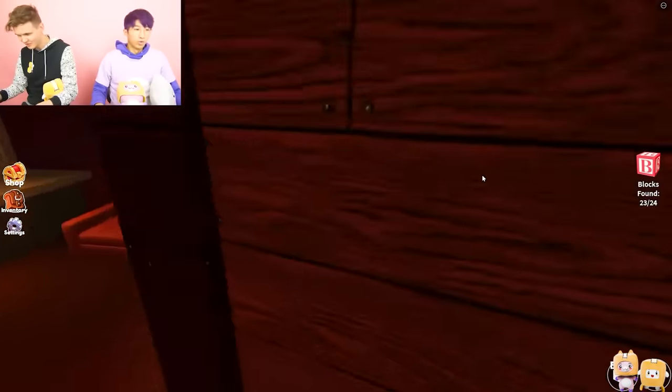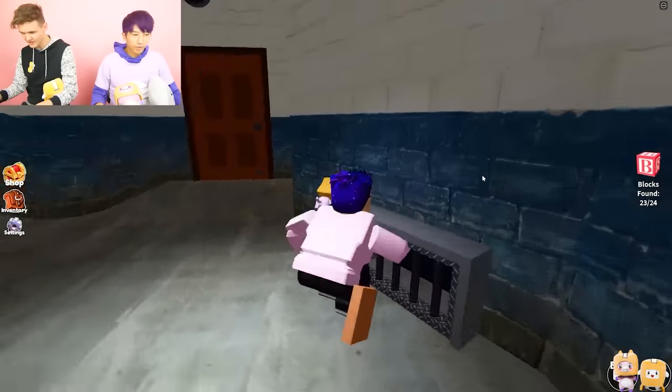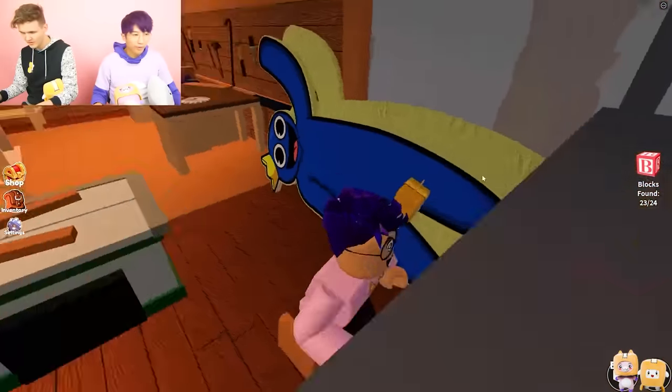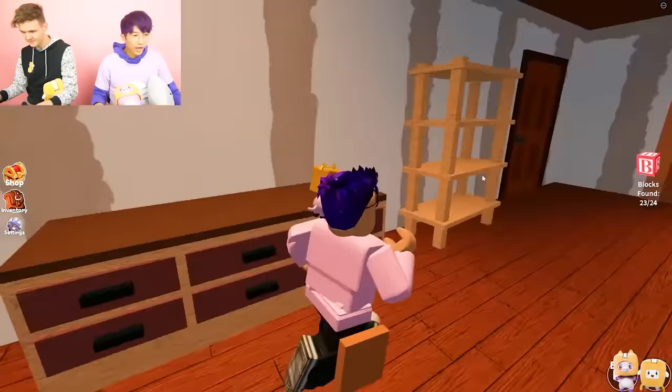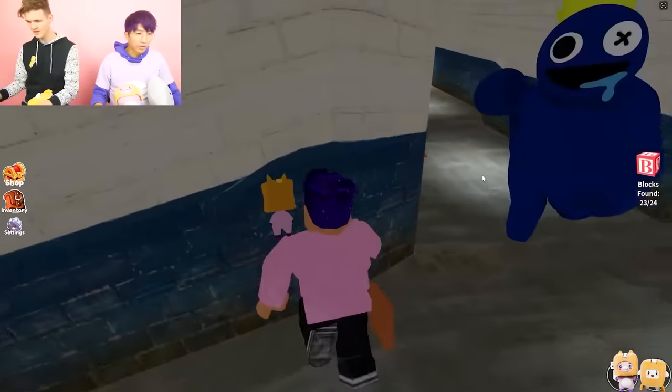Could be anywhere. Let's look around for it. Okay. We can do this. We'll split up. This game is very tricky, though. Yeah, this game is not easy, guys. It would be a lot easier if we had friends, but we don't have those. Yeah, we have the plushies, but... Yeah, that's okay. And they're awesome. Okay, it's right here.